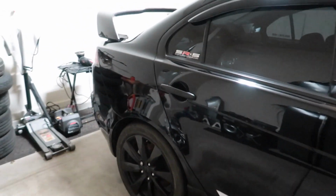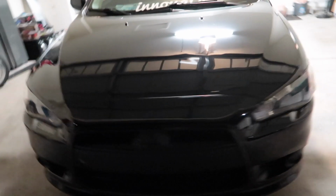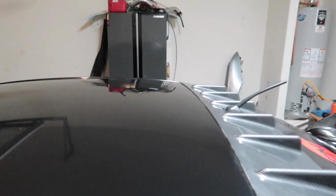Lancer is looking great. Wash, clay bar, 3-step paint correction, interior cleaned, vacuumed, conditioned. This car looks so much better than when homeboy first brought it in. So hopefully he likes it. I did my absolute best on each part of the car. The roof, I did my absolute best.